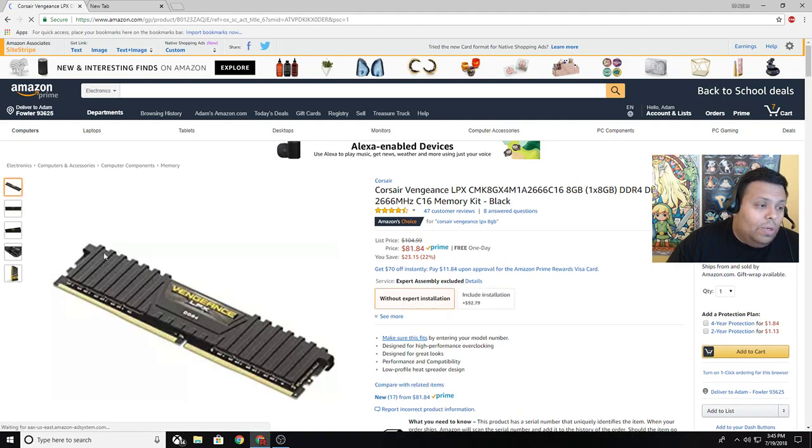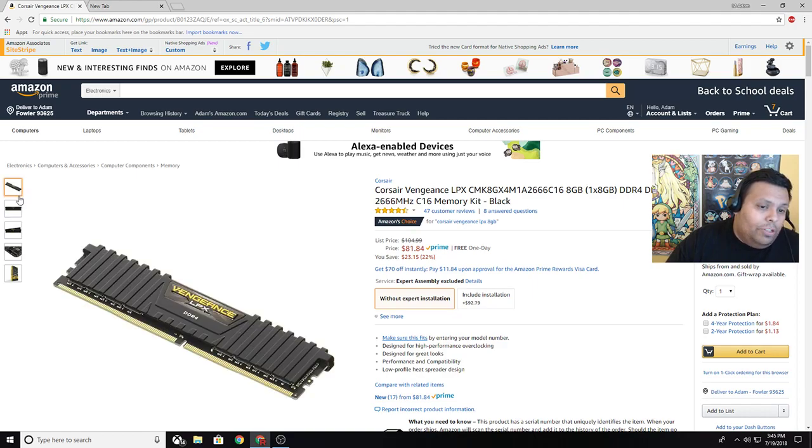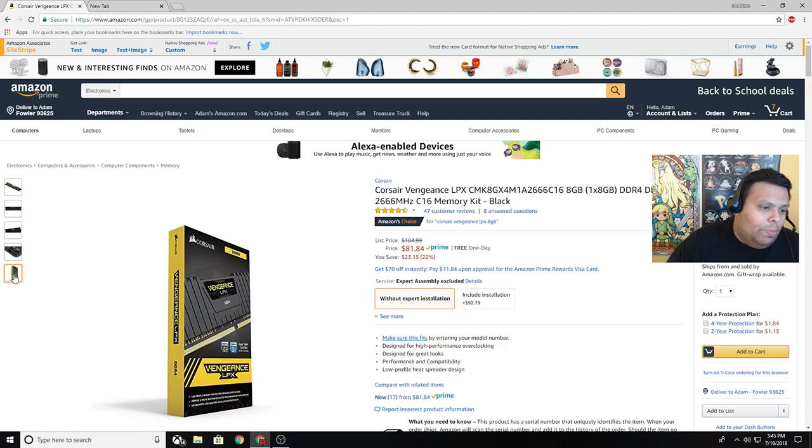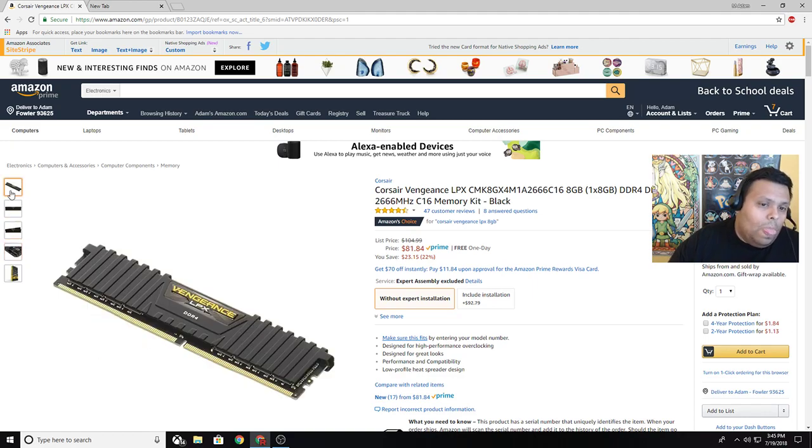Okay, so this is what I was talking about. This is a 2666 megahertz CL16 memory kit. Eventually you're going to want to upgrade. The thing you're going to want to upgrade in this build is you're going to want to add another 8 gigabyte stick, once you decide, hey, this is what I want to do, which will bring you up to 16 gigabytes of RAM, which is ideal.